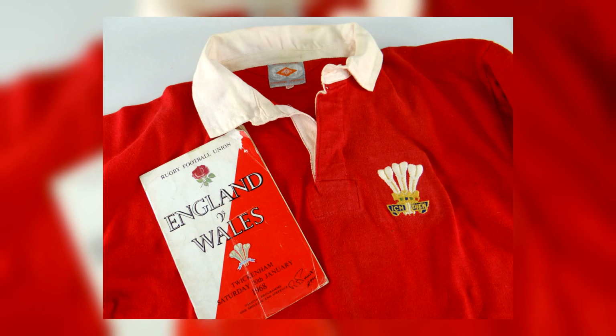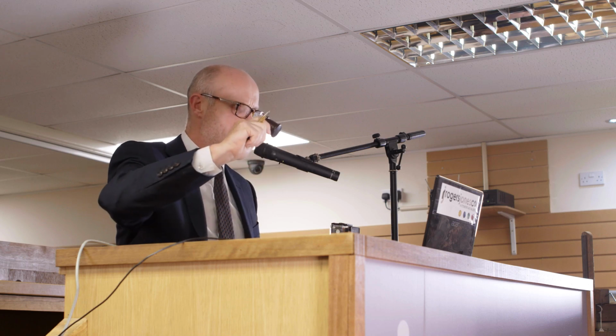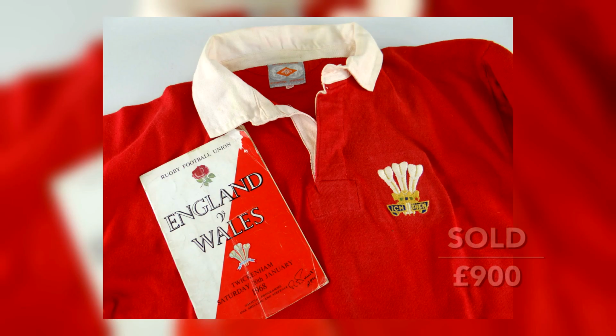5368. Lot 68. Straight in I go. I've got 450. Should sell that really, shouldn't it? 460, 480, 500, £600, 650, 700, 750, 800, 850, 900. Is there 950 at 900? UK bidder at £900. Be quick if you're still bidding. The hammer is raised. £900, everybody done. Hammer's up then at 900. All done.